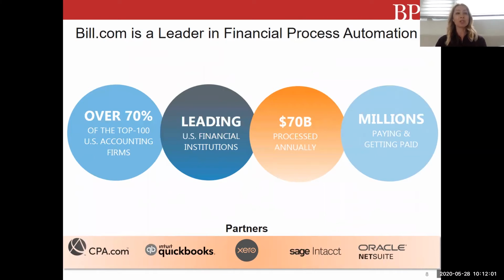And I know Brit mentioned this earlier, but we do integrate directly with all of the top accounting systems, any version of QuickBooks, Xero, Intacct, and NetSuite. But as Brit mentioned, if you're using an accounting software that you don't see, BPM can help you get that information in and out of the system.